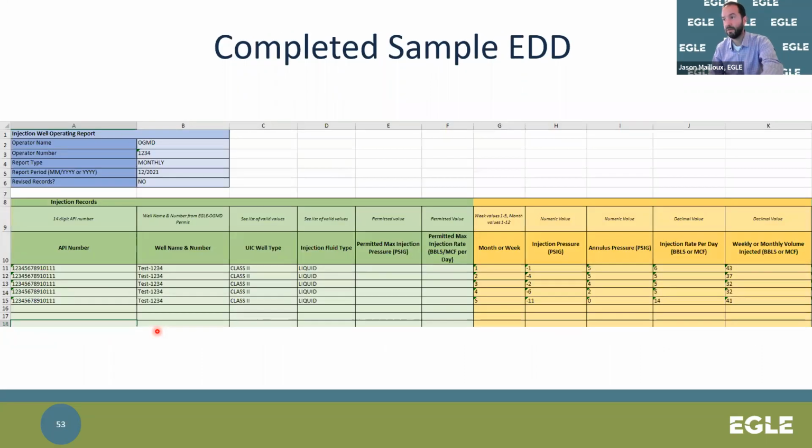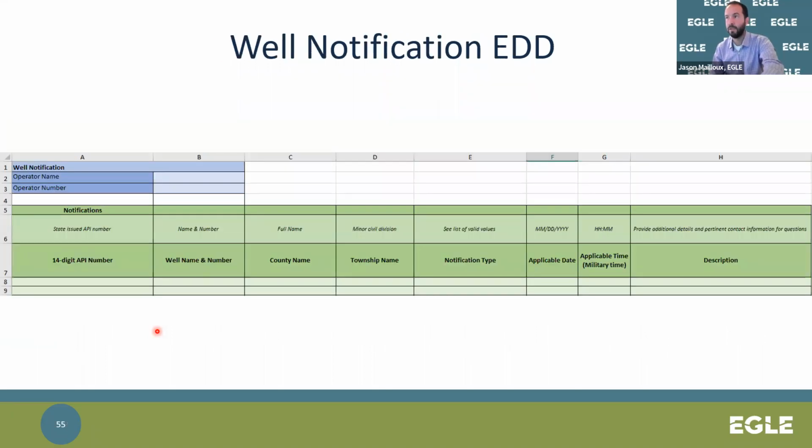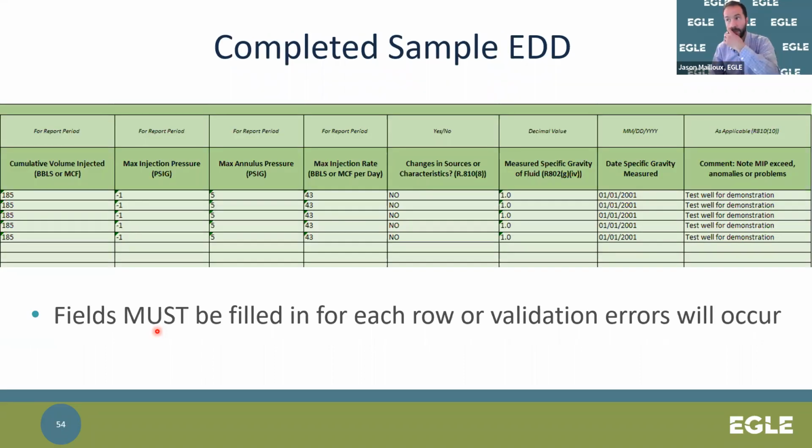So that's what I have. Again, I will fix that one portion of the upper one for when I put the slides out. But that's what I have on the well annulus, or pardon me, the injection reporting EDD.